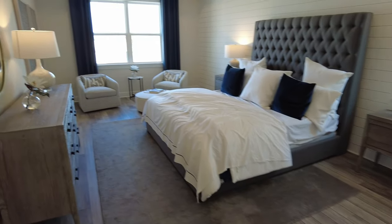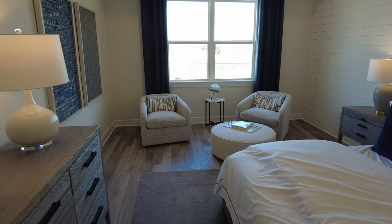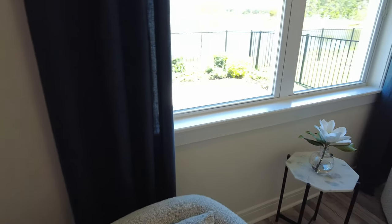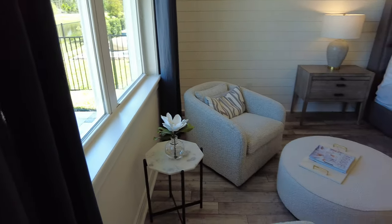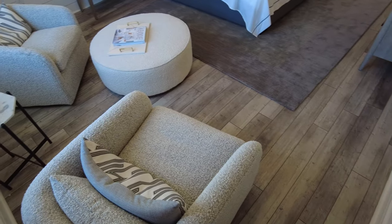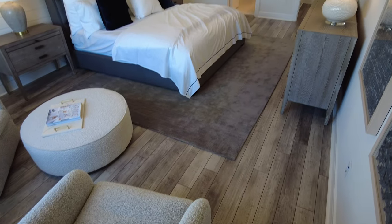So here we have the master bedroom, and a very large one at that. Anytime they start putting chairs or other places to sit inside of a bedroom in these models, you know you have a large room.